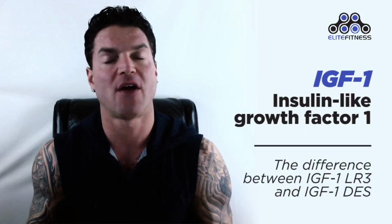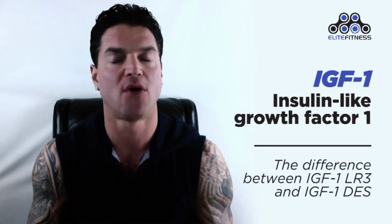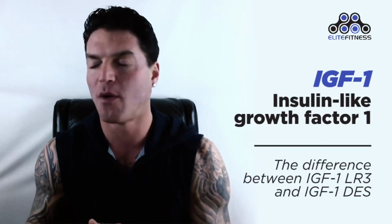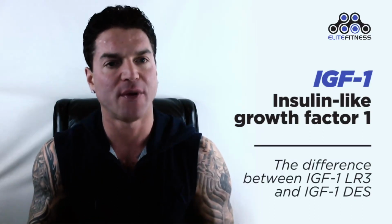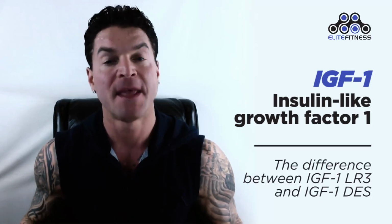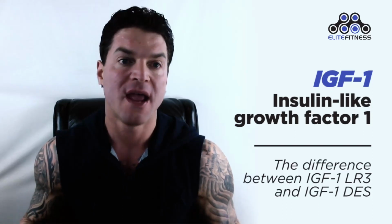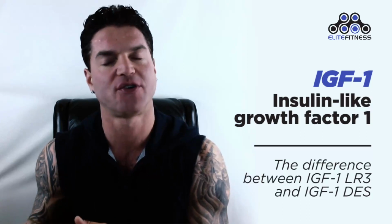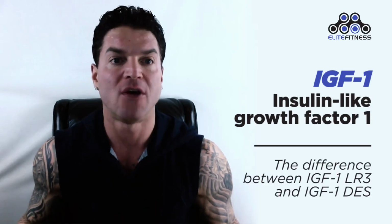The two popular variations are LR3 and DES, and they're both modifications of the base protein, and they possess superior qualities for use: less sensitive, more potent, and a much longer half-life. So now let's look at LR3. While IGF-1 in its base form has a half-life of less than 10 minutes, LR3's half-life is about a day, so about 24 hours. And with such a long and extended half-life, it has a greater time frame to circulate around the body, bind to receptors and exert its effects.